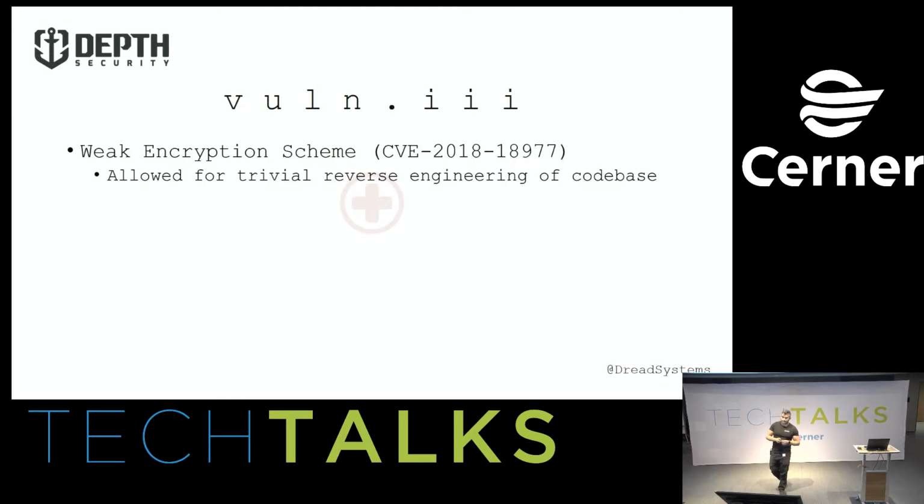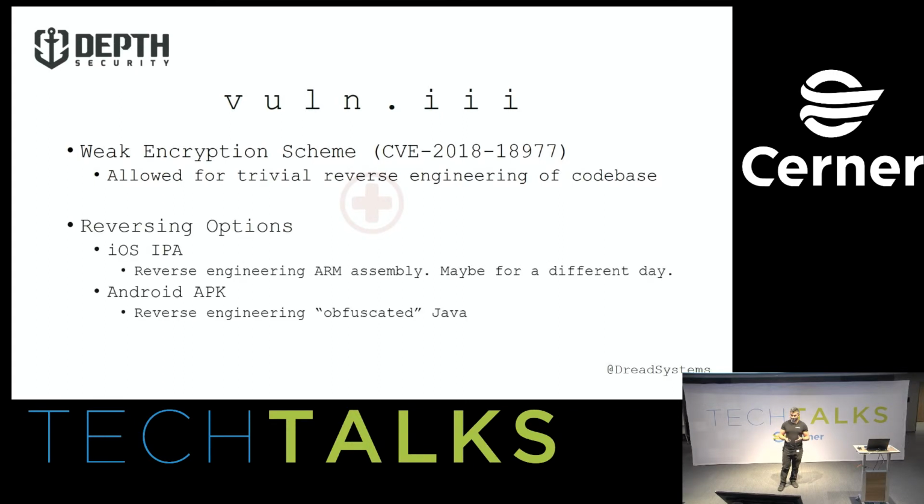At this point, we need to figure out what the encryption scheme is and if there are any encryption keys involved. And as you'll see in a bit, there's actually an encryption key and an initialization vector. Now, the code base itself also has its own encryption scheme. If you're going to reverse for Android, you're probably going to be dealing with Java bytecode. If the obfuscation scheme is weak, that'll make it really trivial to reverse. If you're dealing with iPhones, like IPAs, typically you're going to be reversing ARM assembly, and reversing assembly is fun, but it's also very tedious.